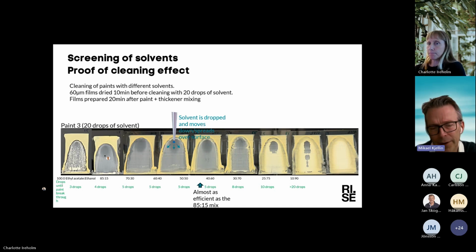And I remember now that I can also say that this shows the chemistry of the paint removal. Of course, if you have a mechanical effect as well, then it's possible that this 30 to 70 mixture would be okay, if you also have the mechanical effect of the spray, then you add to the cleaning effect. Okay, next slide, please.